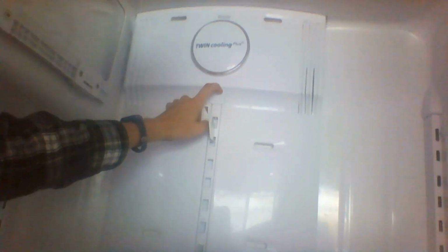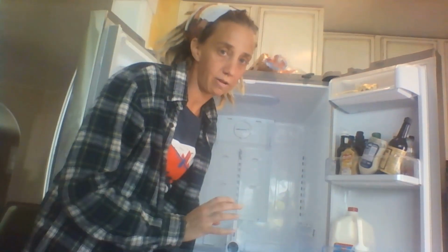Okay, so that reveals, I'm going to just bring this up here. Like I said, I'm super not good at this part, but anyway. There are 3 screws here that we have to undo, and then this little cover has another screw in it that we undo, and we're going to take off this whole panel. So I'm going to attempt that now.